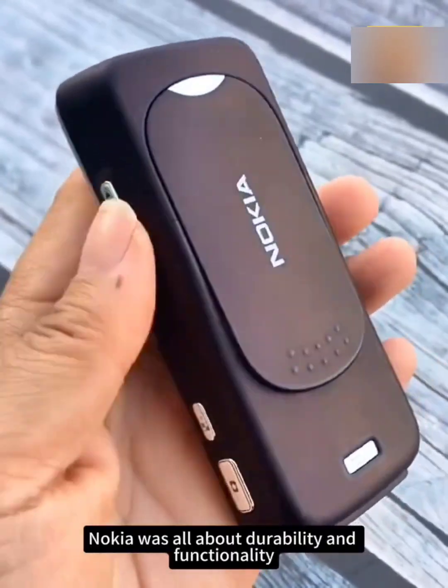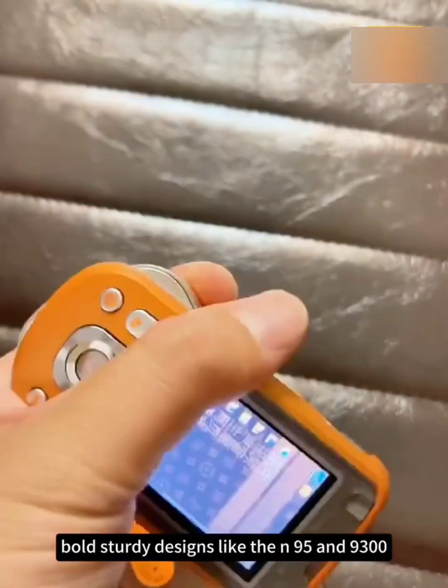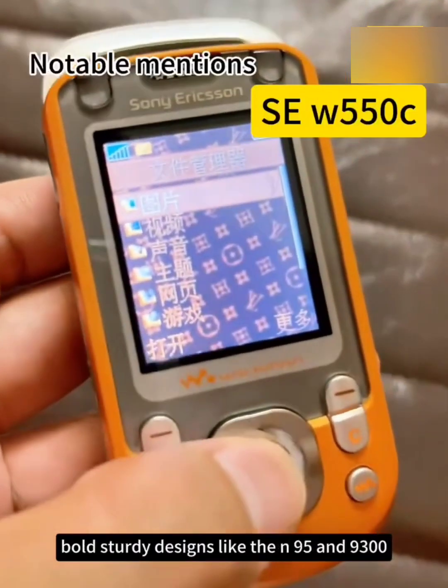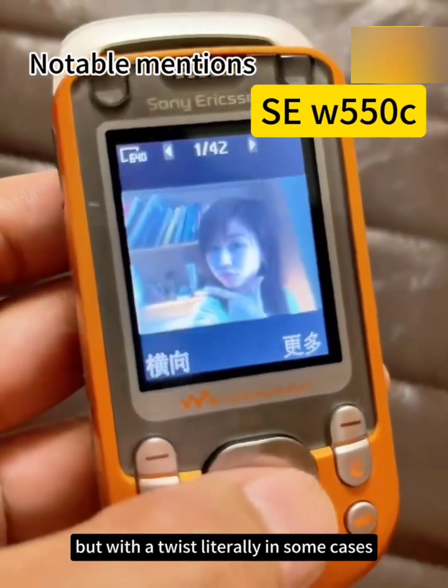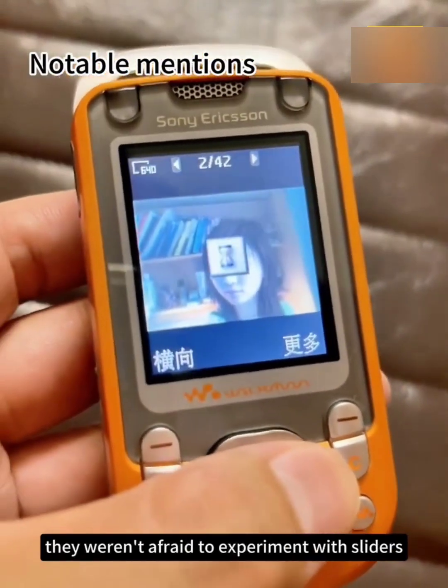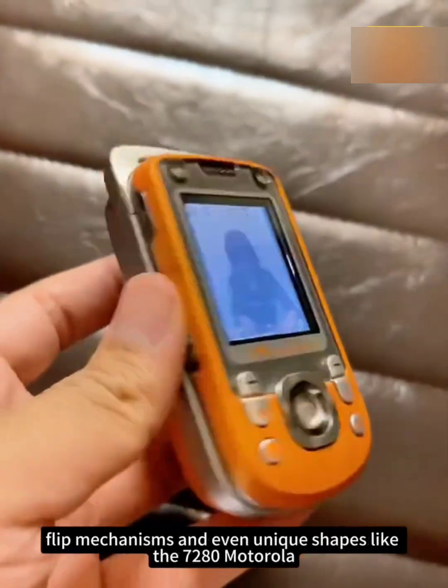Nokia was all about durability and functionality. Their phones often featured bold, sturdy designs, like the N95 and 9300, but with a twist, literally, in some cases. They weren't afraid to experiment with sliders, flip mechanisms, and even unique shapes like the 7280.